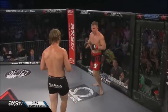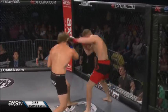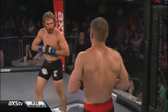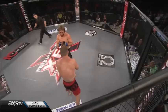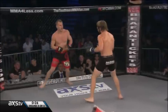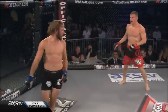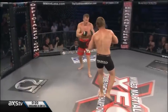Lando talking to JP Reese. He wants to duke it out toe-to-toe. Uppercut. Needs to set up those power shots, though. There's a nice 1-2 from JP. Circles off counterclockwise, overhand right. 20 seconds for Landon Vannata to find something here.